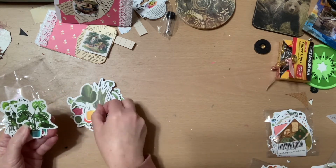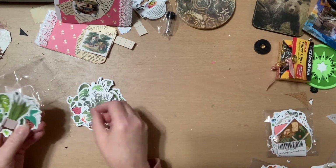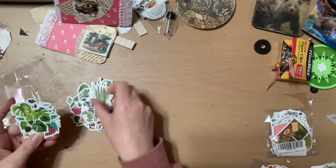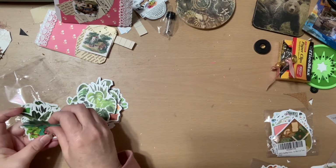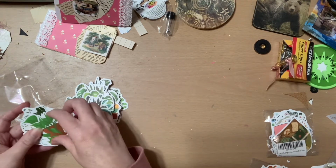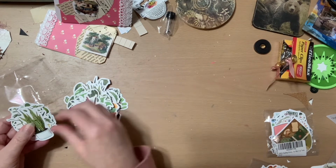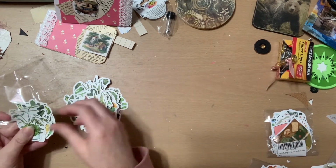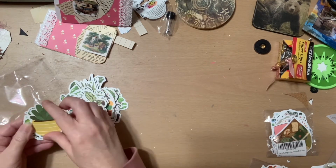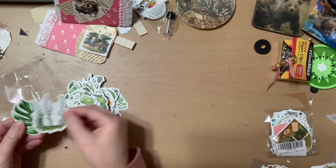A lot of palm frondy kind of plants. Some cool pots too, like mid-century modern type pots. So if you like plants, this is a great set of stickers for your journals. They're not too big. They're a good size. They're super fun. And there's a zillion different kinds.